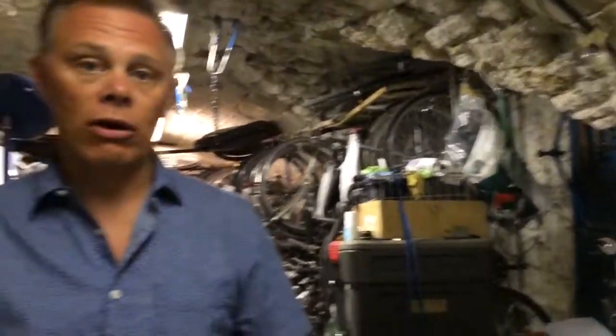I'm still in Paris, but I'm in the bowels of Paris, actually. I'm in a cellar, but actually it's a tunnel. Come with me. My friend who owns a bicycle tour company in Paris uses this cellar slash tunnel as his storage area for bikes and also where he repairs his bikes. So that sounds pretty cool.